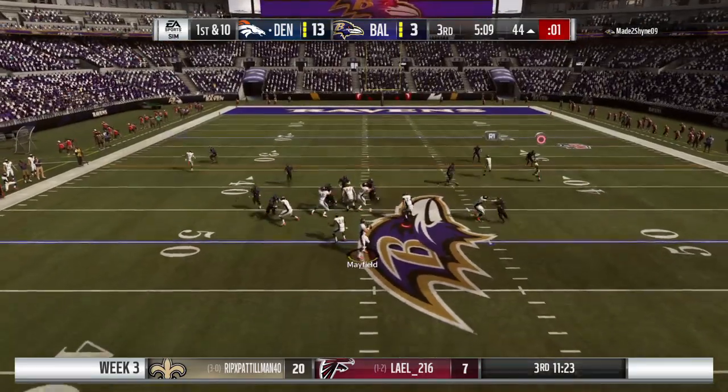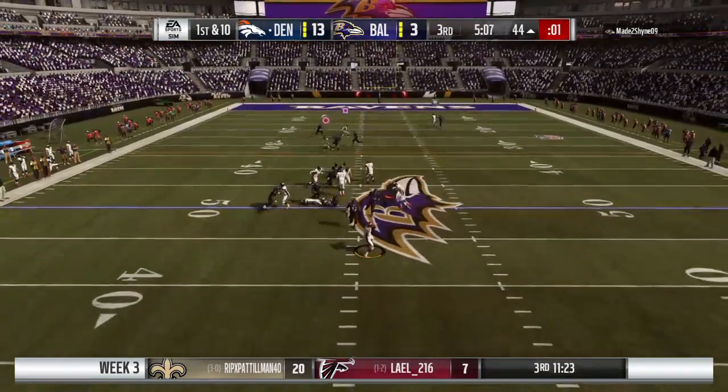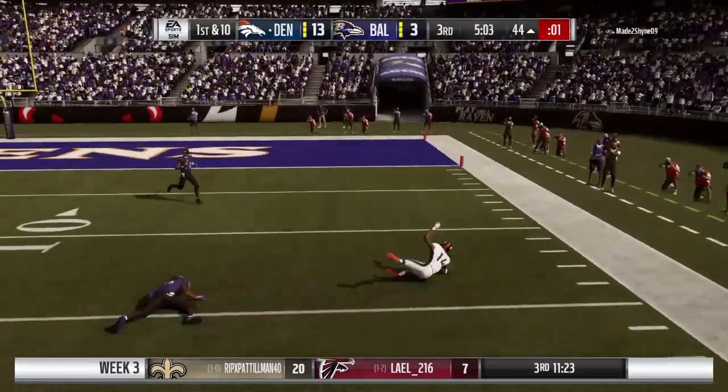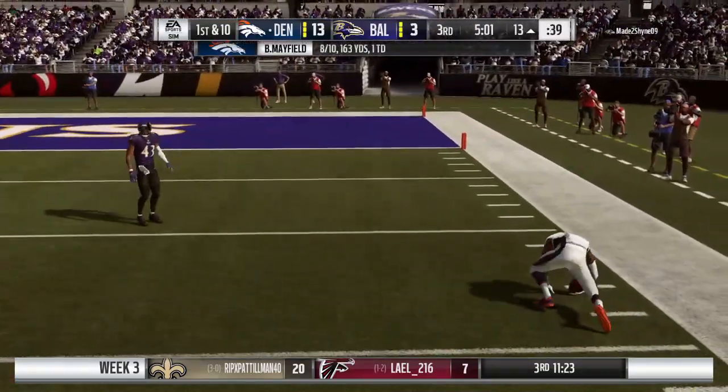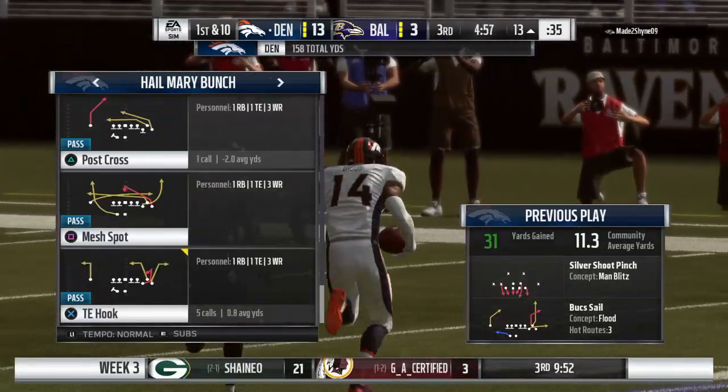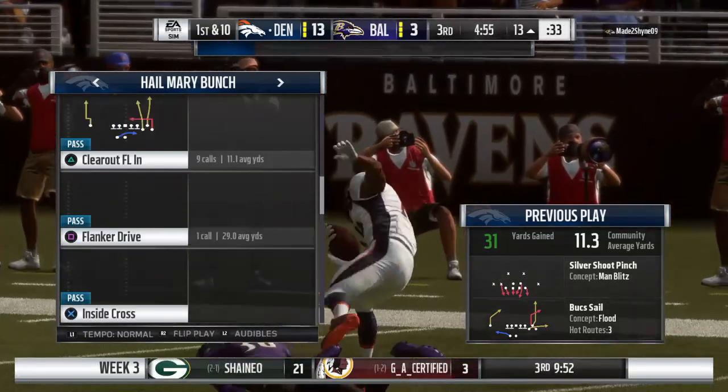And Mayfield just getting the play off. And Diggs has it. And they're going to have this in a great spot way down in Baltimore territory. That goes for a gain of 31.